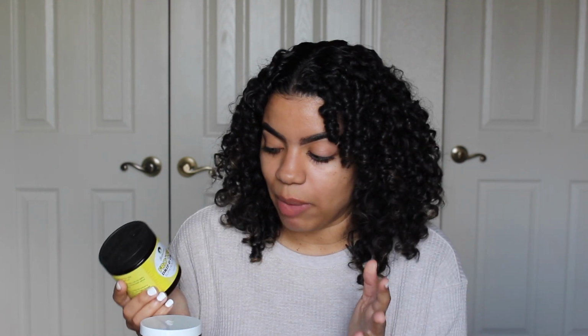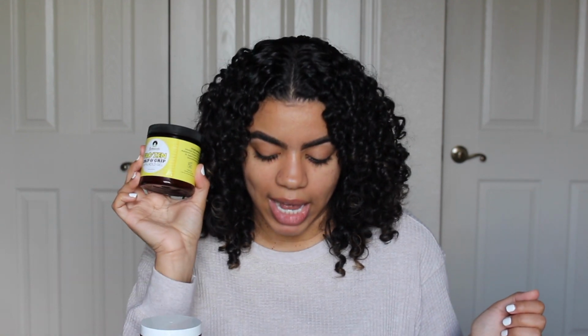But let's see what else I have on the top shelf. Oh my god, I still have this gel by Sultanicals. This gel has a lot of good hold, and I did a comparison video with the Eco Styler versus the Sultanicals Frozen Grip Gel, and they pretty much performed the same. This one did flake on my hair more than the Eco Styler, but 4 or 5 long-lasting days with good definition. I like the gel a lot.